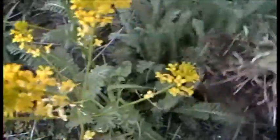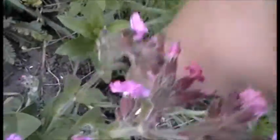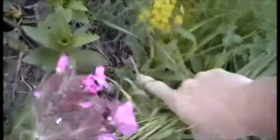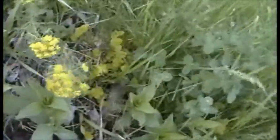And that is all yarrow. I'll use that for salve. And here we have some spurge, it takes over. And these are soapwort. And down there is Creeping Jenny.